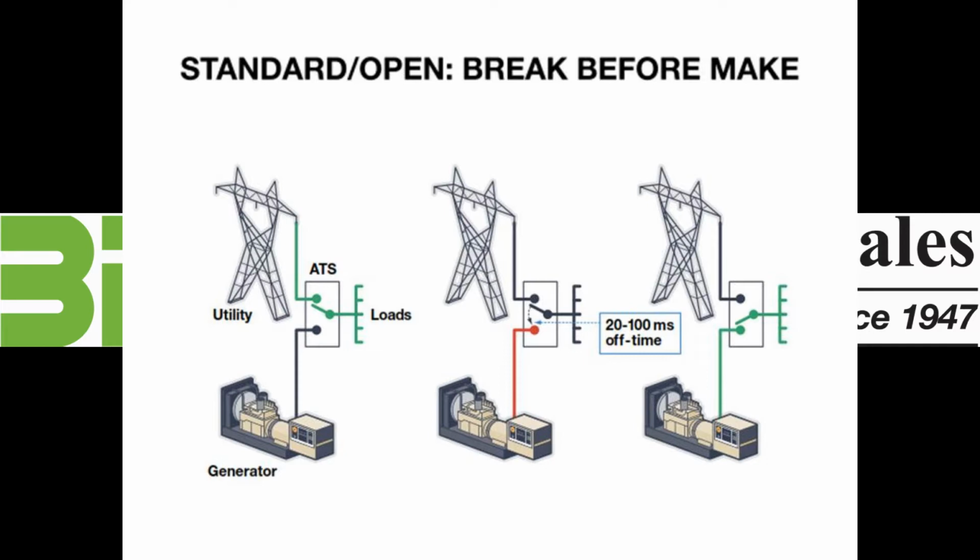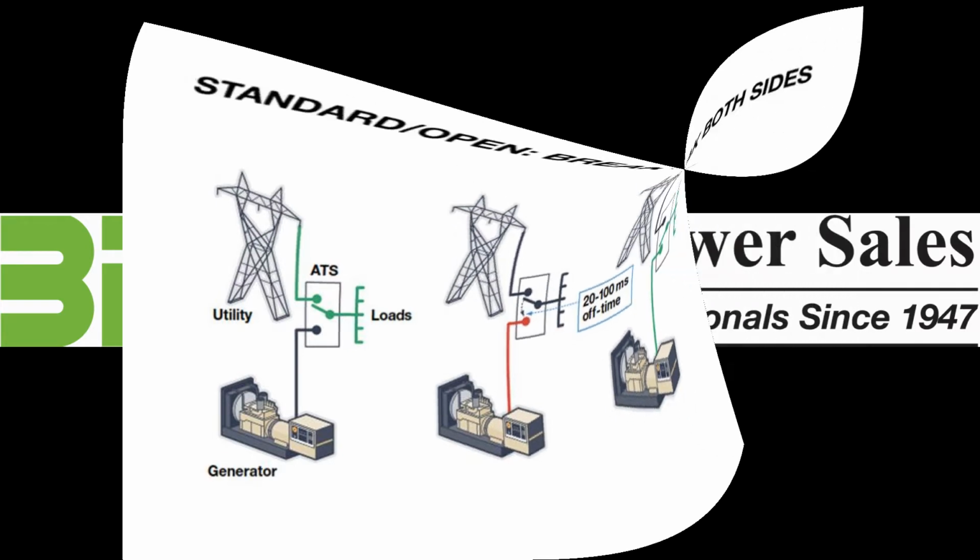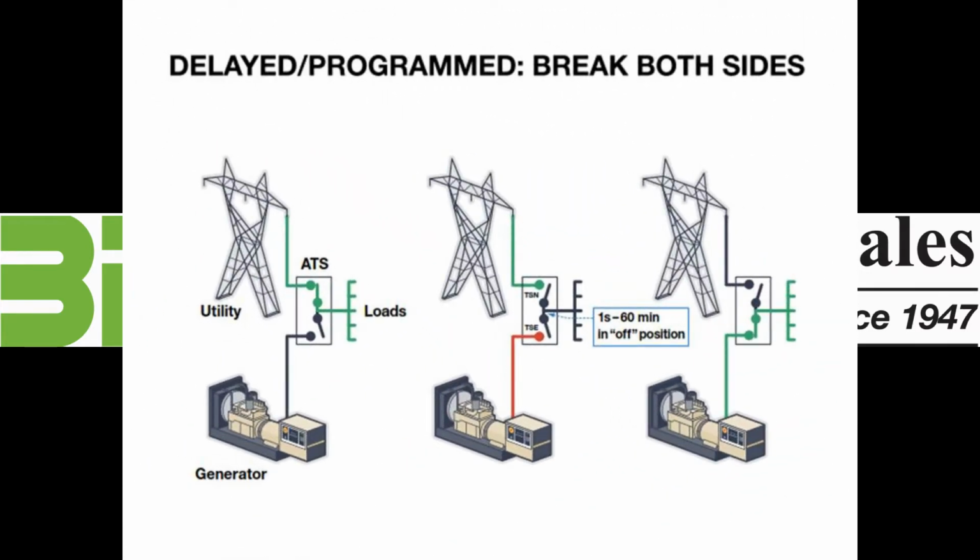When transferring between two live sources, there's approximately 100 milliseconds where the contactor is not connected to the generator or the utility. The delayed or programmed transition transfer switch has two operators. One controls the utility side, the other controls the generator side. Neither contactor is closed at the same time.